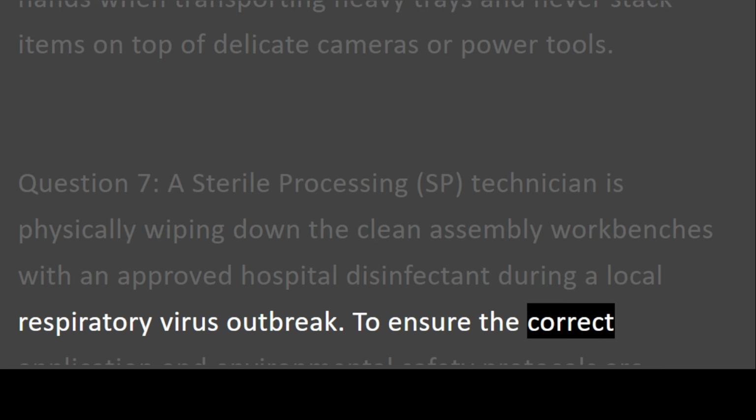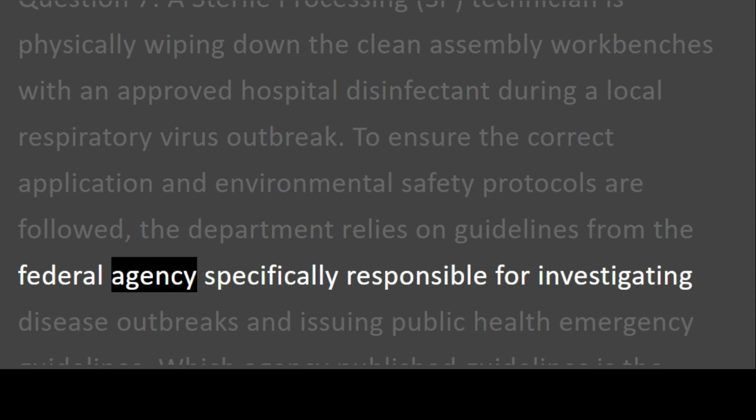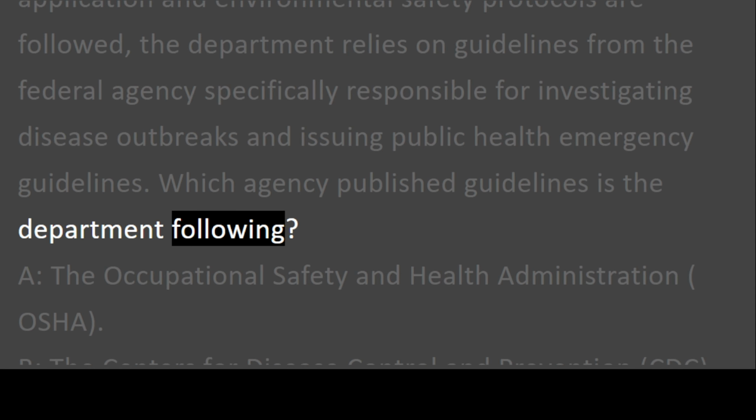To ensure the correct application and environmental safety protocols are followed, the department relies on guidelines from the federal agency specifically responsible for investigating disease outbreaks and issuing public health emergency guidelines. Which agency published guidelines is the department following?